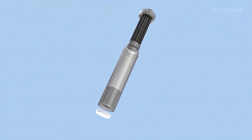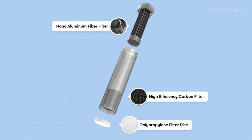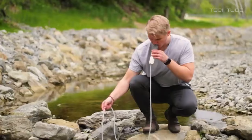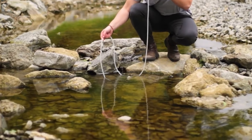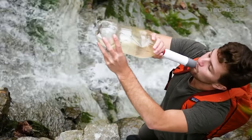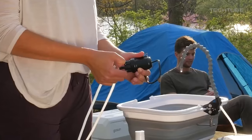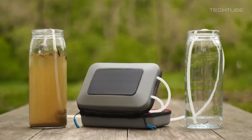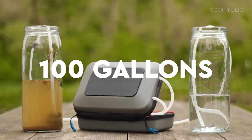The system is portable and can be powered by a small solar panel, making it ideal for use in remote or rural areas. It is capable of purifying up to 4 liters of water per minute and can be used to fill bottles, hydration packs, and other containers. The GoSunFlow is a reliable and effective way to ensure that you have access to clean, safe drinking water when you need it most.